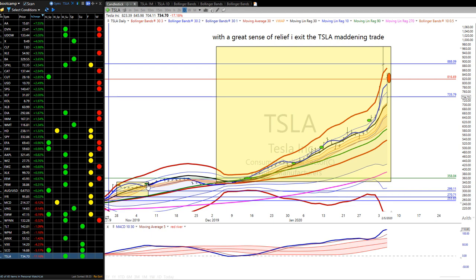So, micro loss, and rack it up. It didn't follow through further, but it didn't fail beyond the Bollinger Band mean. So after an excursion, the reversion back to the mean is the least surprising thing. Volatility on the Z3 Bollinger Bands declined.